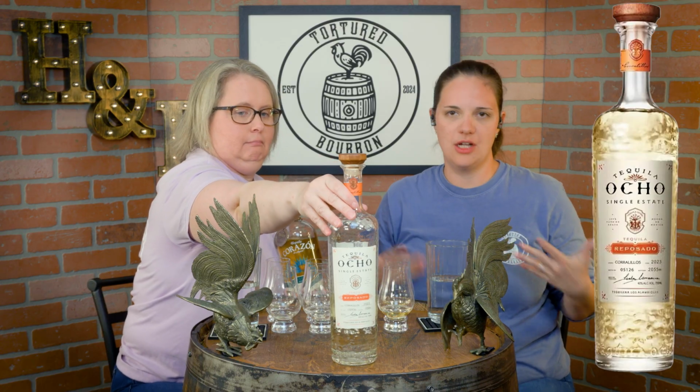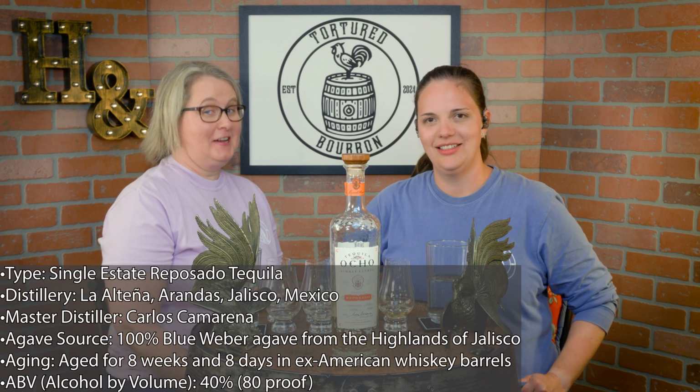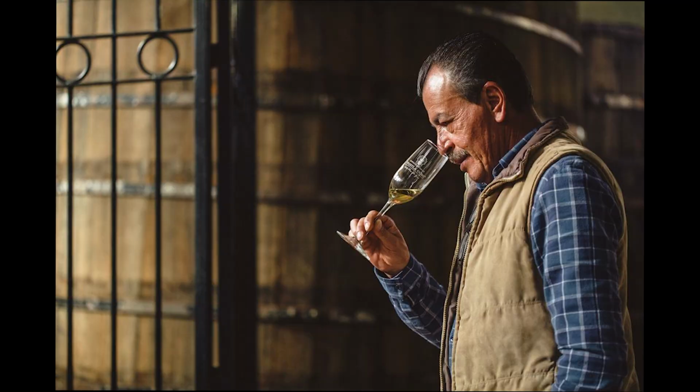It's good. But next up, we're going to the next player in our game today, which is Tequila Ocho. This is like in Dodgeball. ESPN the Ocho. That's where we're at. So for the record, this tequila is basically a farming nerd's tequila. It's made at La Altena by Carlos Camarena. He is a tequila rock star. The distillery is now owned by Heaven Hill. Each batch comes from a single field. So basically farm to glass. Yeah, but with more agave and less kale. And we love a good farm to glass product here, so I'm excited to try this one.